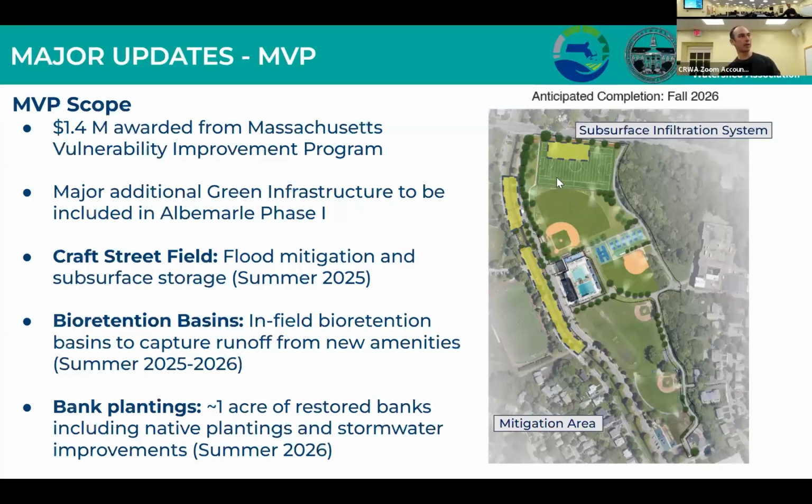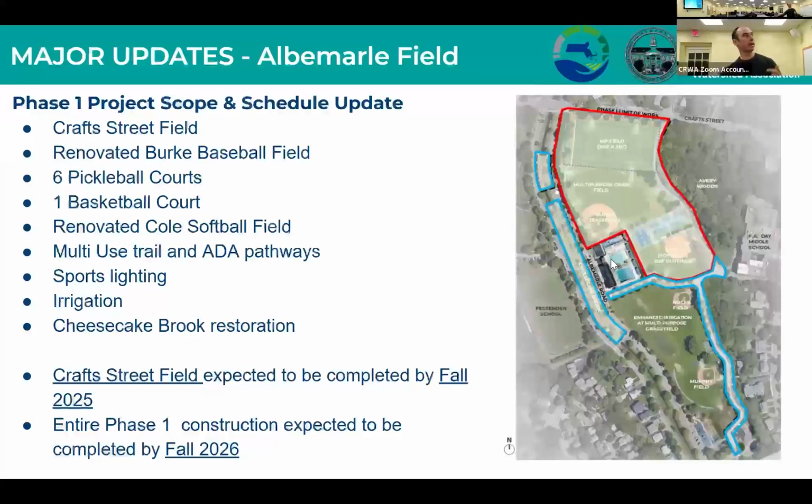Then there's going to be some bioretention basins and green infrastructure within the park. And then finally, some pretty major bank planting and mitigation along the brook itself. And I'm going to hand this over to Aaron, who's going to walk us through the Albemarle Field project. And then Eric's going to get into some of the details on the stormwater components.